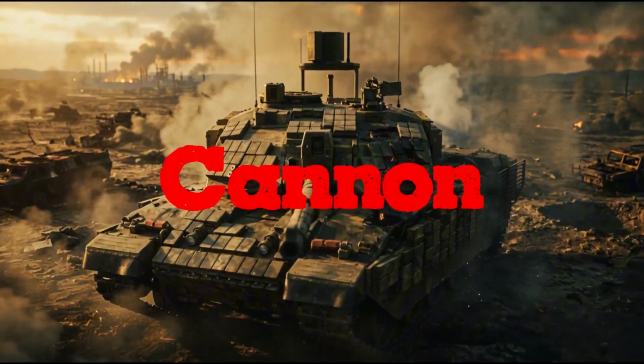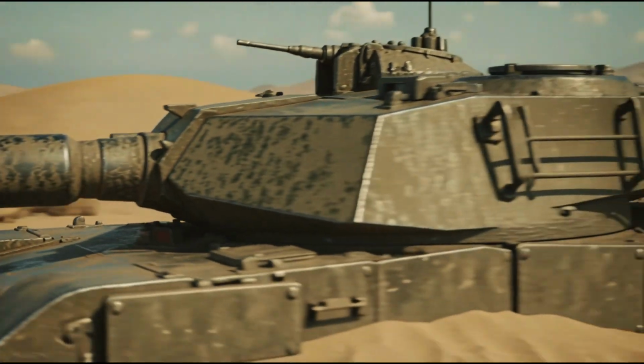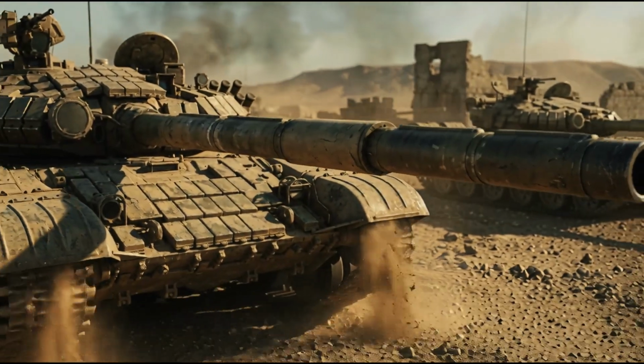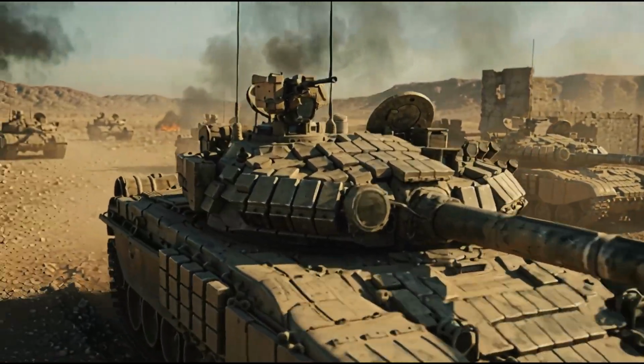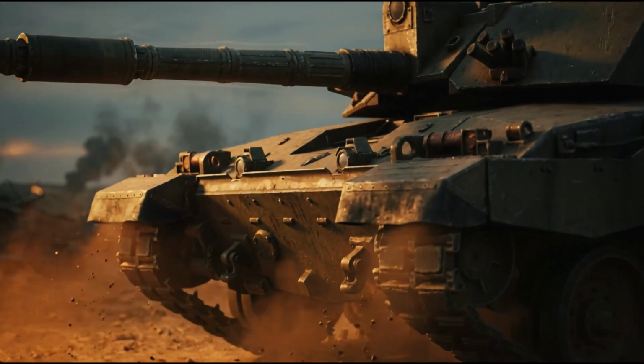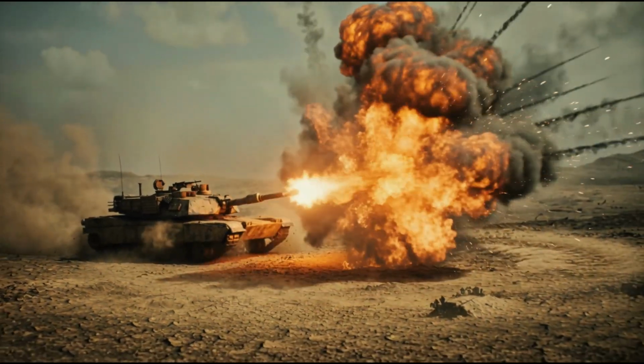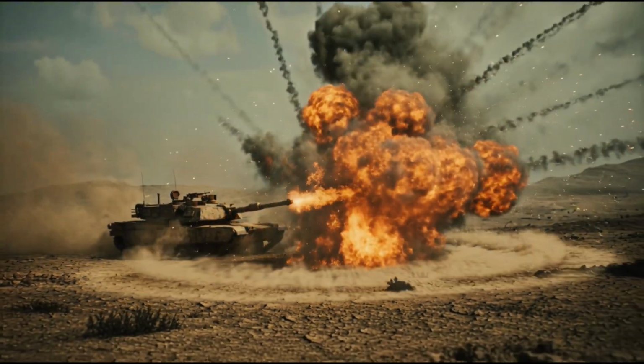Now let's talk about the cannon, and this is where things get even more impressive. The main cannon of a modern tank doesn't use ordinary gunpowder. It uses extremely powerful chemical propellants that create enormous pressure inside the barrel in less than a millisecond. This accelerates the projectile to a speed of about 1.8 kilometers per second.